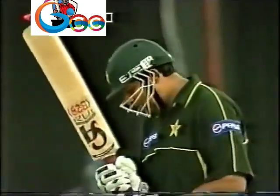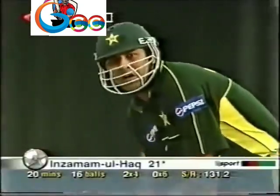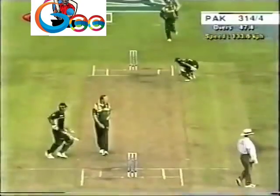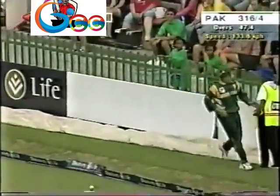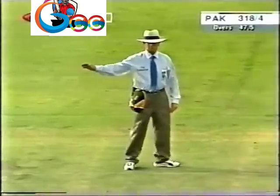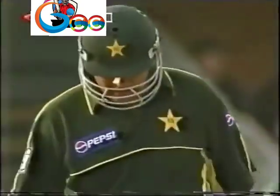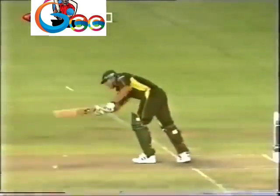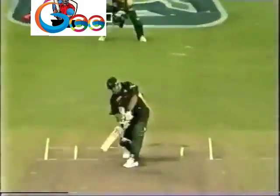At the top, really looking to accelerate here. He's on 21 from 16. Make that 25 from 17. Take that for timing. Especially when somebody's looking to create a bit of room for himself. It was coming towards the toes, and Inzamam ul Haq.